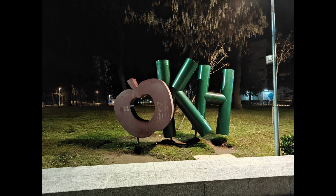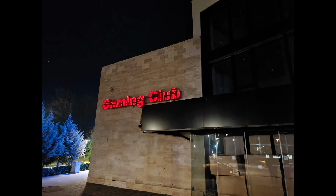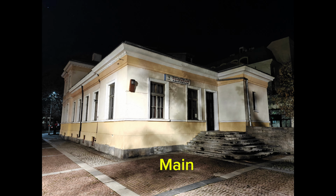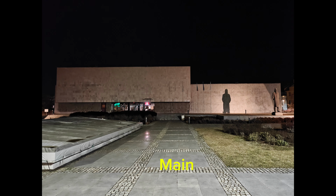The ultra wide shots are again reasonably good for what it is, and better than I expected, and better probably than you would expect out of them. The detail is okay again and the dynamic range is okay. The colors are accurate most of the time. So in other words, these are pretty usable images.